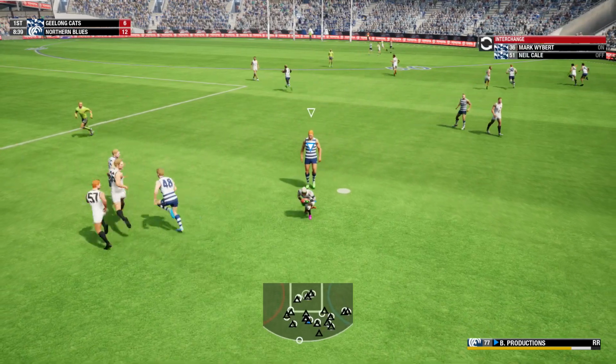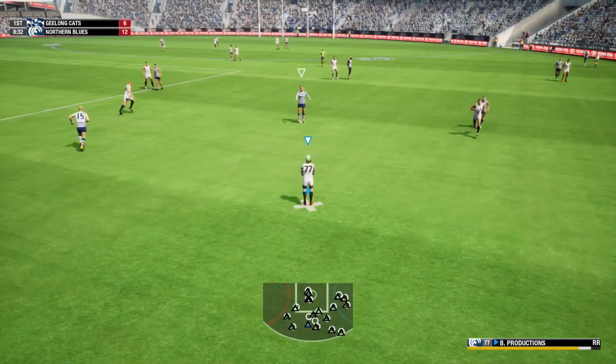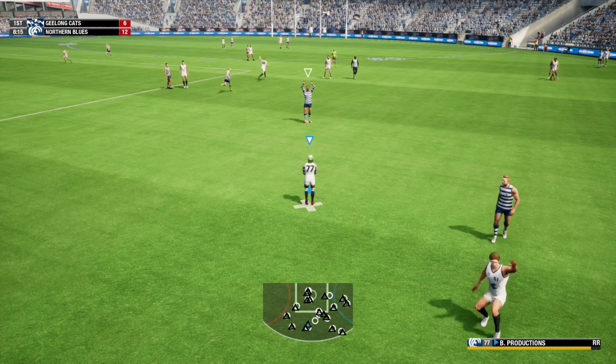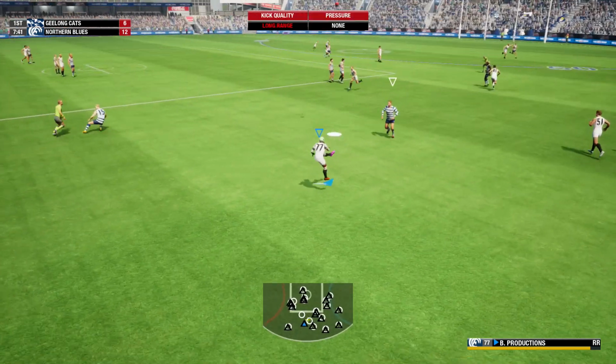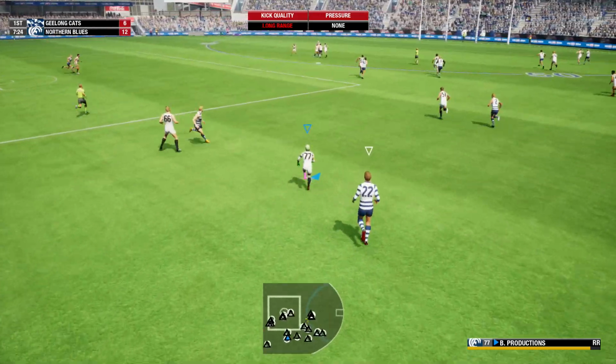Beautiful body contest. That's what you love to see from the little master. It is a bit of a clash, isn't it? It's a huge clash here. They didn't really think this one through. Boothebly Productions is just going to go the long torp. He puts it long range. Look at that.